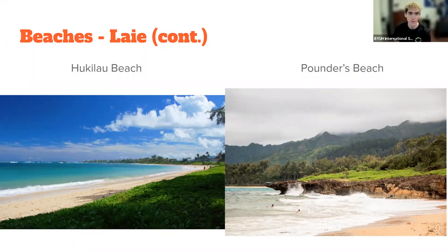Yeah, if you're not careful, you can get pounded, just like in the name Pounders Beach. So these ones get bigger waves. They're really fun. And Pounders Beach probably gets the biggest wave of any of the places on the island. A lot of people come here to boogie board, and I've even seen some people trying to surf there as well. But they're both good beaches.